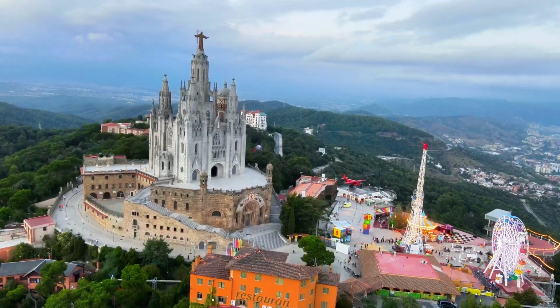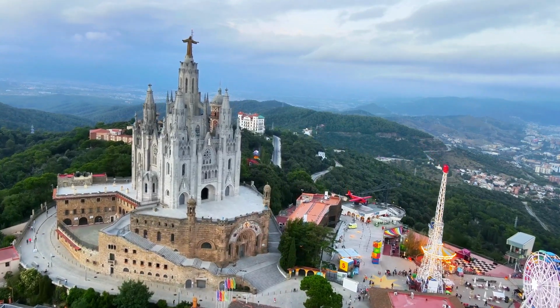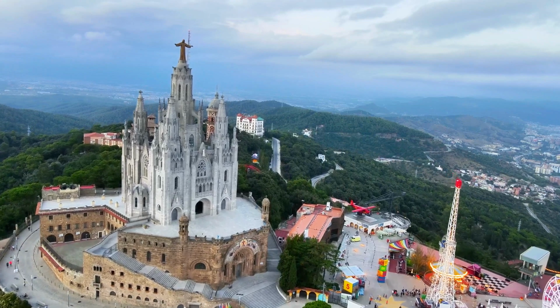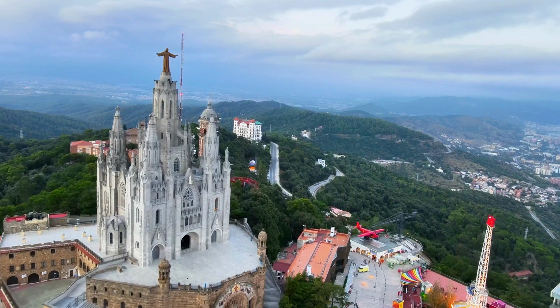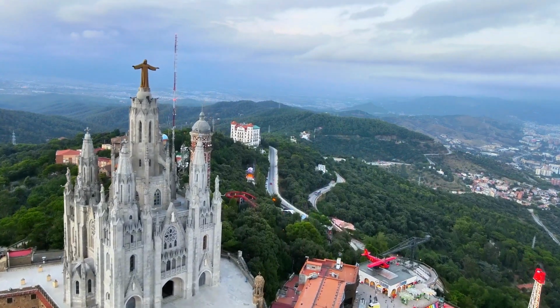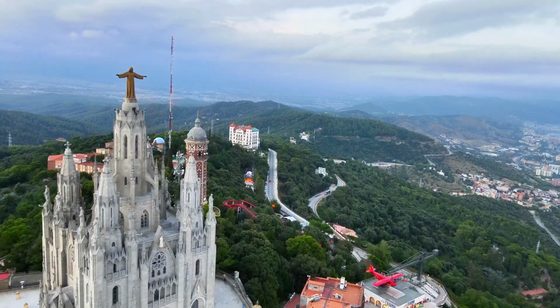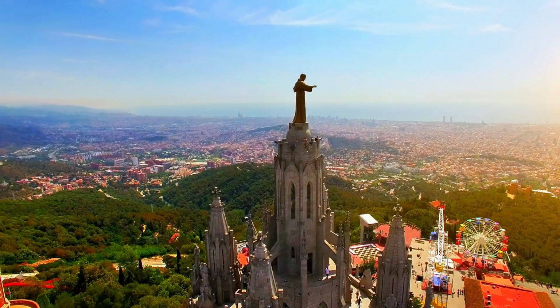At the summit, you're greeted by the Temple Expiatori del Sagrat Cor, a monumental church that seems to pierce the sky. With its neo-Gothic spires and a massive bronze statue of Jesus with outstretched arms crowning the dome, it's impossible not to feel moved, whether by faith, architecture, or simply the view.